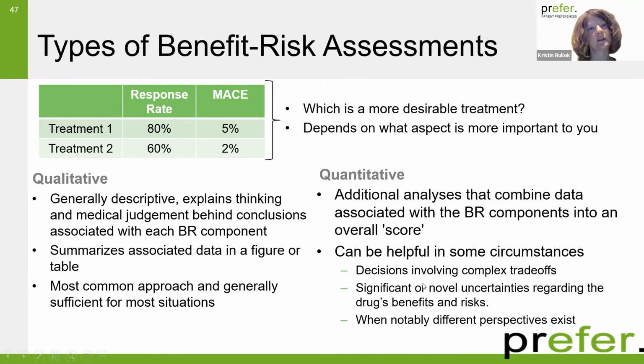So for treatment 2, where the response rate is a little bit less, so the efficacy is a little lower, but the risk is decreased by more than half. So which one would be more desirable, treatment 1 or treatment 2? Well, it could very well be dependent upon the person making the decision.